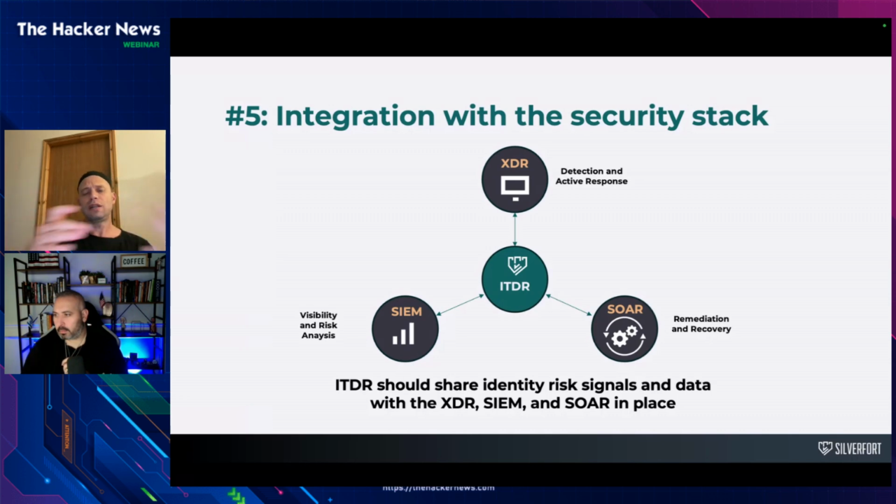And with the SOAR, the ITDR, with its ability to trigger the identity security controls like MFA or block access, can be integrated with the automated response playbooks of the SOAR. For example, the SOAR would know that we're now in recovery mode. Hence, for the foreseeable future, any user account that was part of this attack must step up their authentication with MFA, and there are again multiple other examples for that.